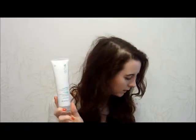I do like this. It costs, I think, £19, so it's not too bad. You get 118 milliliters. With the scrub you also get 118 milliliters, but this will probably last longer because you need less of it. This has a tendency of running out of the pump quite a lot, so you do end up getting more than you actually need onto your hands, so that might mean that you waste it a bit more.